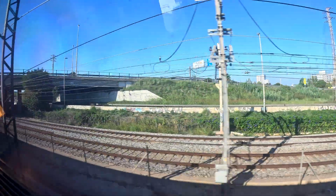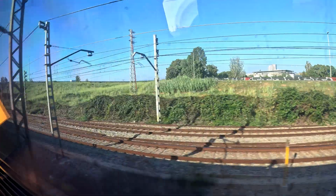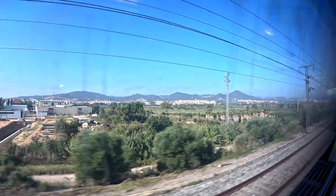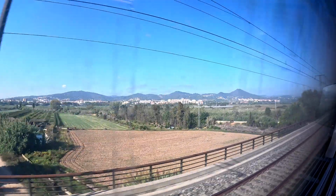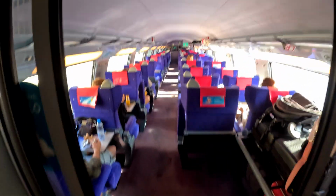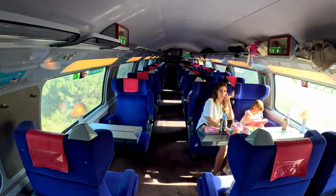We've departed Barcelona Sants on time. You simply press the green button to open the doors. The seats are 1x2 configuration.